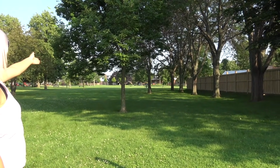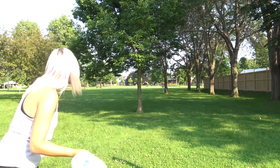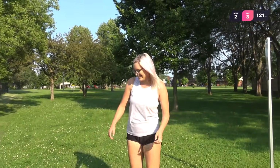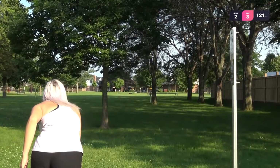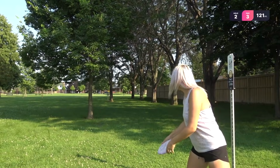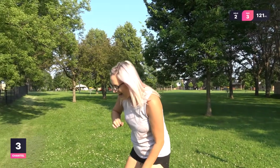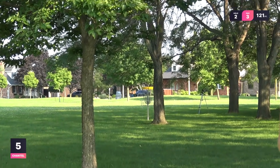There are trees in front of the basket, so you need to either do a hyzer, maybe a flex sidearm. Yeah. Get it. Oh, I hit so many things. Blocked. Oh, man. I'm going to try and get a little turn on it. Get in. Oh! Volcano! Dang it. That's 4 points already.